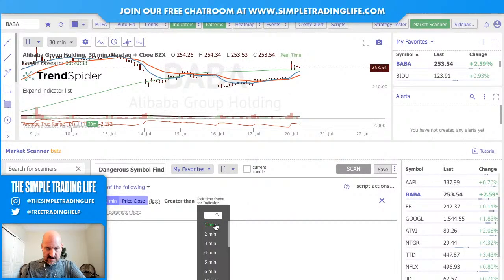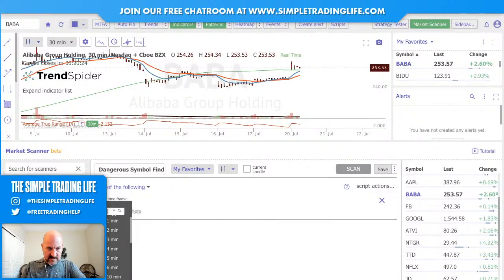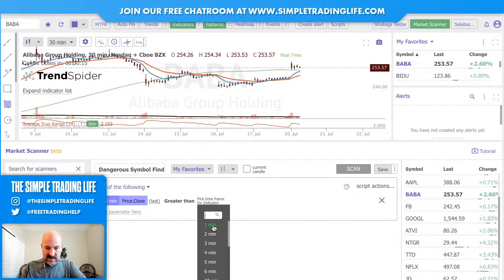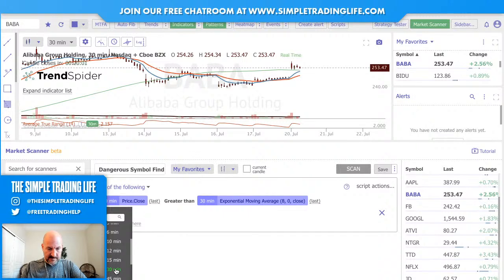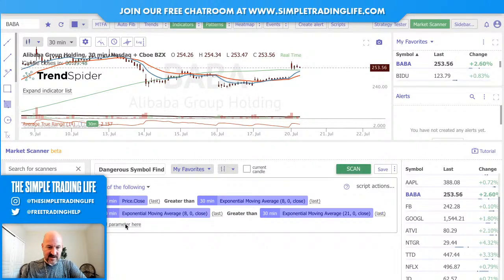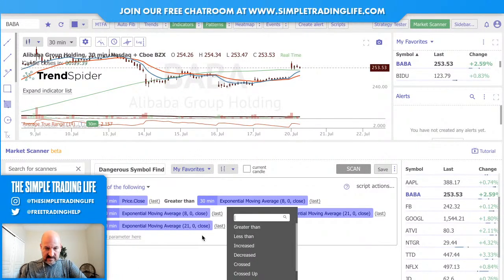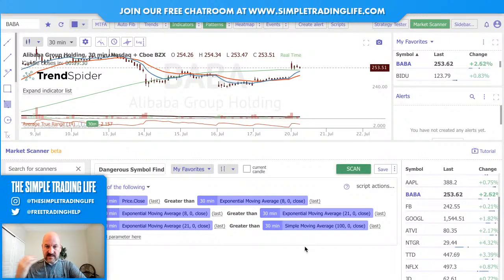Okay, so indicator, 30-minute, and I have to start all over. Okay, 30-minute, price, close, greater than, indicator, 30-minute. Here we go, 8 EMA. That's my first condition. Price needs to be above the 8. My second condition, 30-minute, indicator. My 8 needs to be greater than my 30-minute 21. There's my second condition. And then my final condition is my 30-minute 21 needs to be greater than my 30-minute 100 simple moving average. There's the condition.